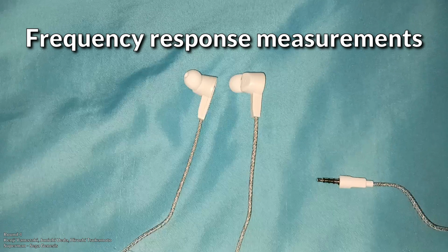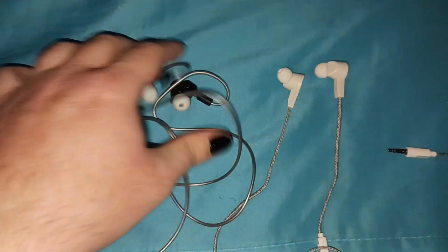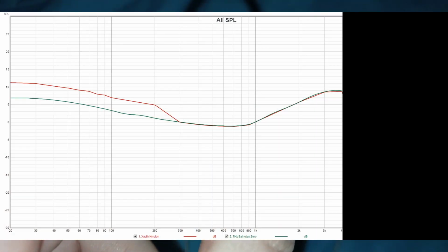Of course, my subjective opinion is not nearly thorough enough to explain what's really wrong with the Xactly Krypton. It's time to consult my tried and true 2 ears, 2 sources Planck-Sanalski's tone generator normalized at 1000 Hz method. This time, I'll be using the 7 Hz Salnotes Zero as the neutral reference. Looking at this rough mock-up graph, we can see an odd trend that's quite different from any other cheap headphone or earphone I've reviewed in the past.